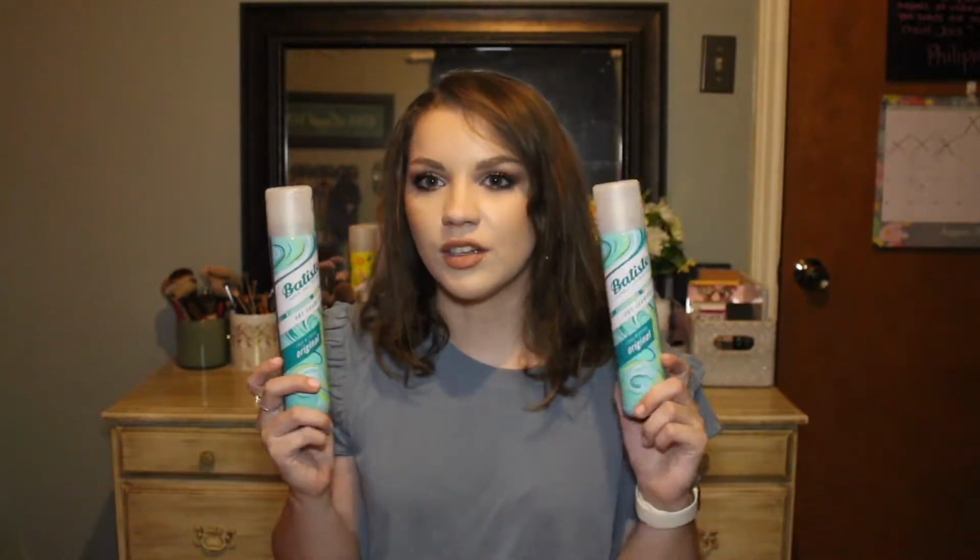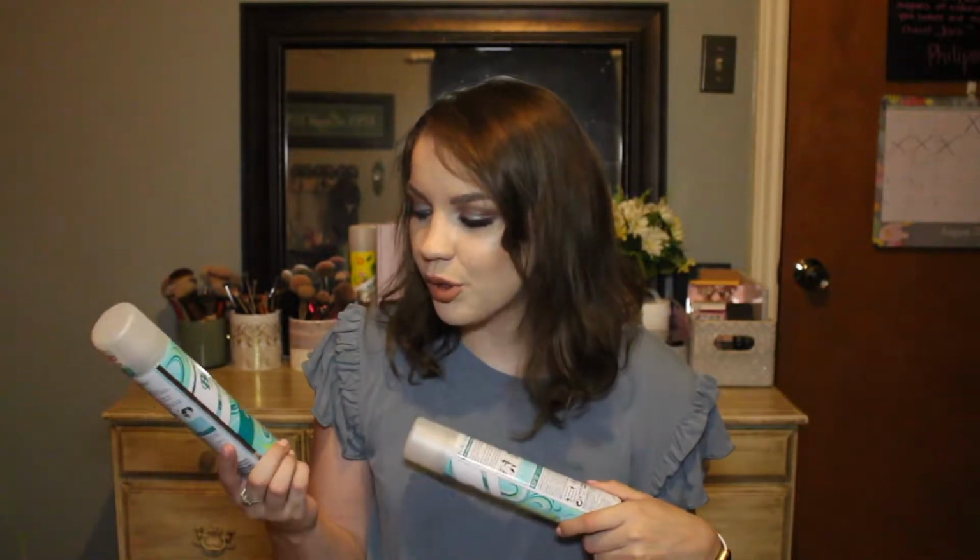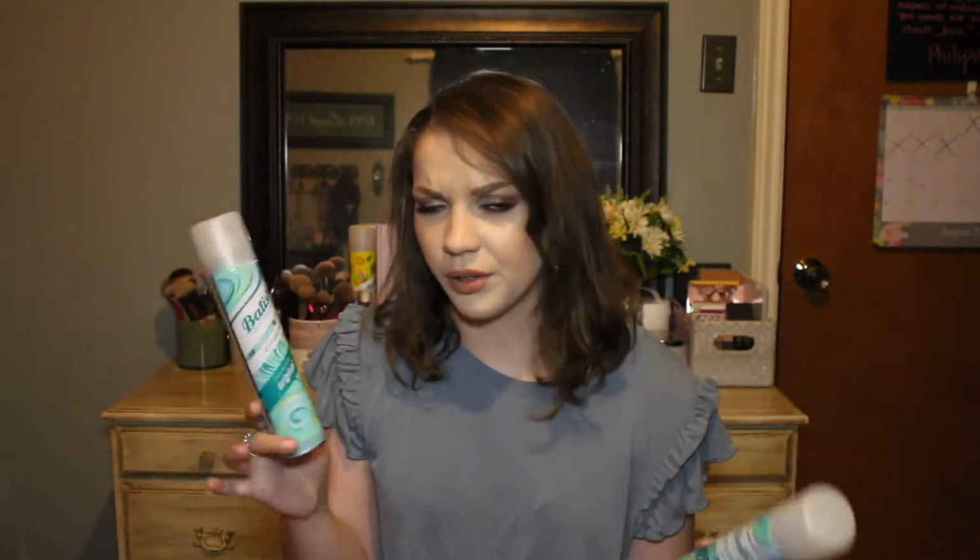I always bought the little cans of this dry shampoo from like Walmart, and this is the Petite dry shampoo in the scent shade, whatever you want to call it, original. So I have the 2. Well, I had 2 until the other one just went under my dresser, and I'm not going to get it out because I'm pretty sure there are spiders under there. So we're going to deal with the 1.